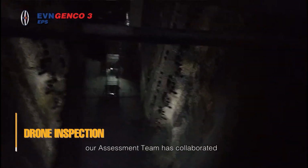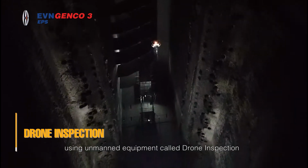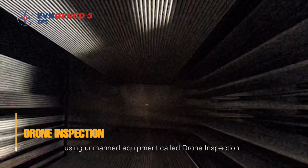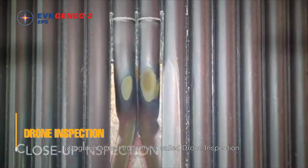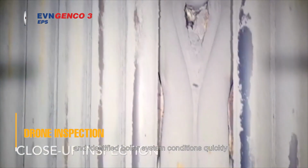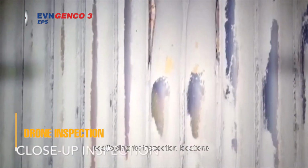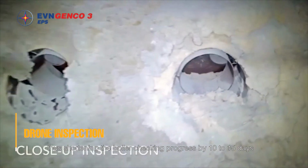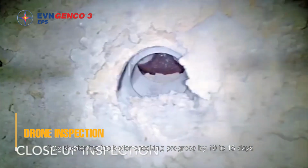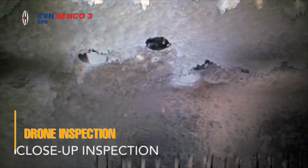During this evaluation, our assessment team collaborated with a team of foreign experts to apply advanced inspection technology using unmanned equipment called drone inspection. They took photos, analyzed close-up assessments, and identified boiler system conditions quickly. This contributed to time saving by not needing to install scaffolding for inspection locations, thus shortening the boiler checking progress by 10 to 15 days.